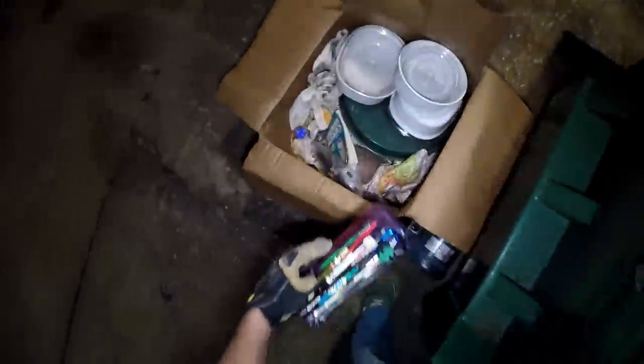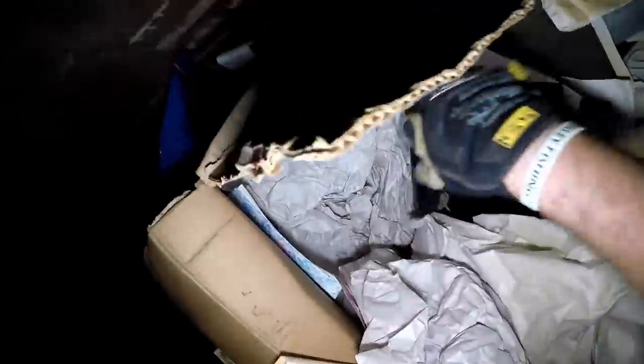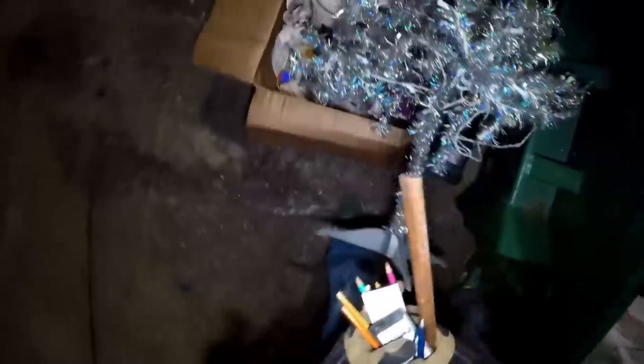Pens and pencils and such. Yeah, that just looks like books. There's some 3D glasses. Get some stuff, just throw it all in the box. Golly, lots of colored pencils and old glue and stuff.